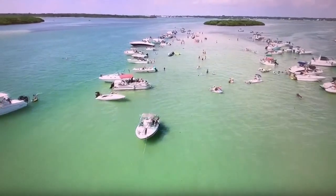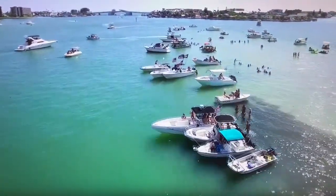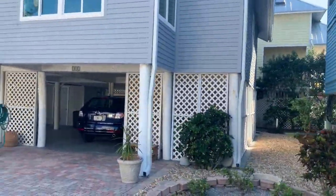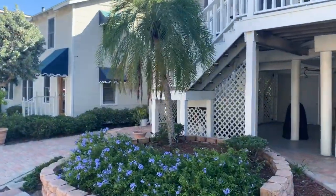With the neighbors to Treasure Island being Madeira Beach and St. Pete Beach, they offer similar situations as far as pricing, so the entire area enjoys a great tourist business.